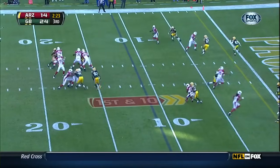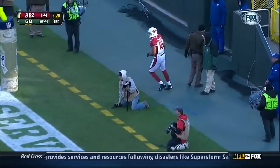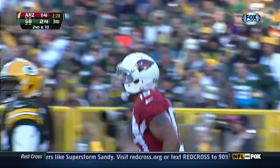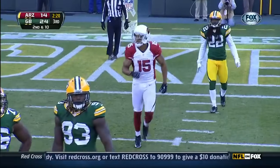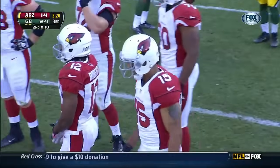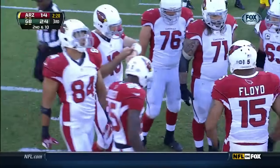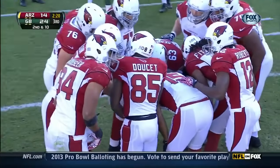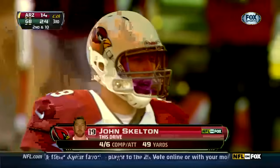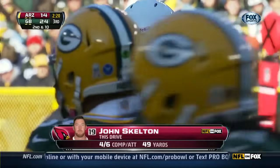First down. Arizona out of the shotgun. Skelton, end zone, out of the reach of Floyd. And Michael Floyd, who has one touchdown and suffered through some early drops in his rookie season, is trying to get more in the rhythm, but that one is out of his reach. Yeah, I think that's a ball that John Skelton would like to have back, because Jaron McMillan was in coverage, the rookie safety, and he could have put that ball pretty much anywhere, and Michael Floyd would have likely been able to make a play on it. Now second down and 10.